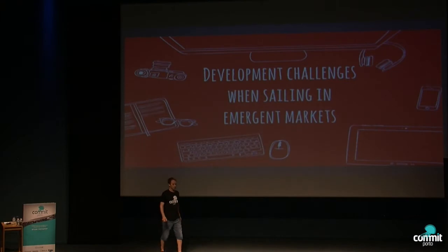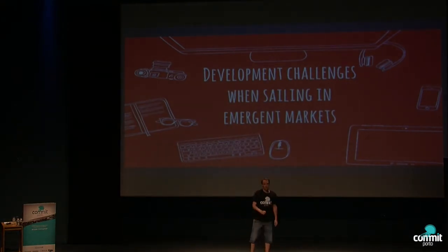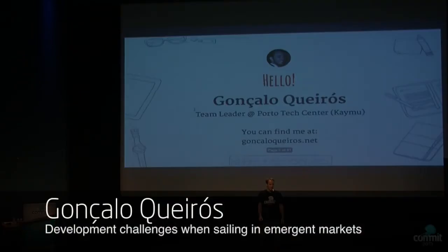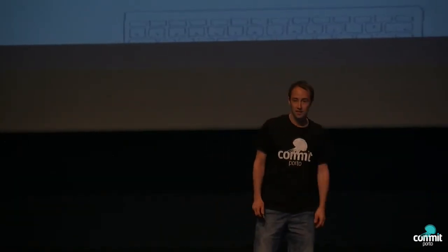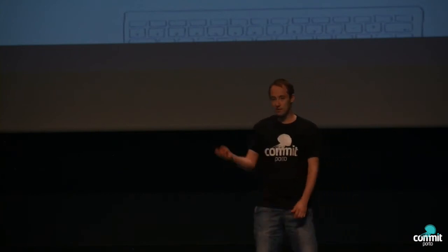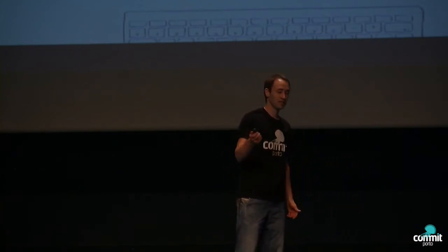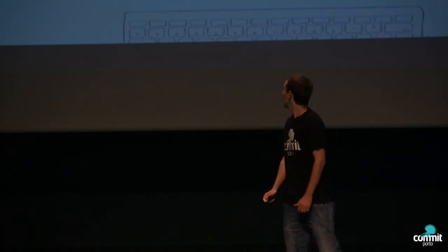We are here to talk about development challenges when selling in emergent markets. My name is Gonçalo Queirós. I currently work at Caimu. And first of all, I would like to thank the organization for the day, the rest of my fellow speakers, and all of you who took the entire day just to come and learn something.